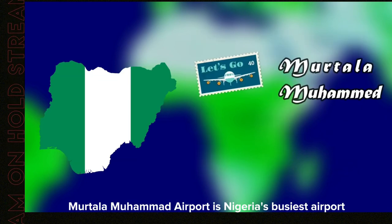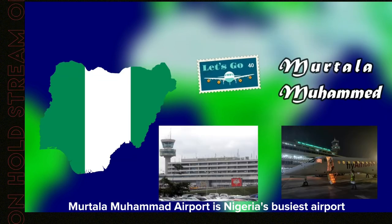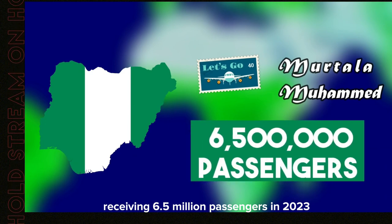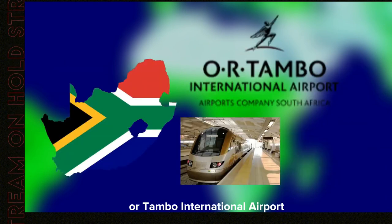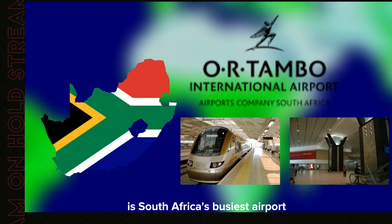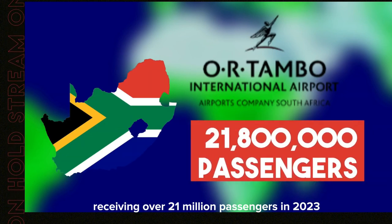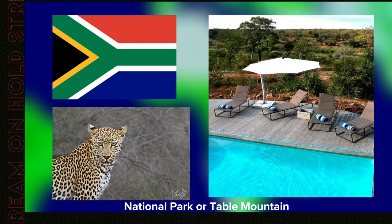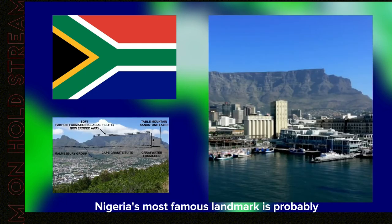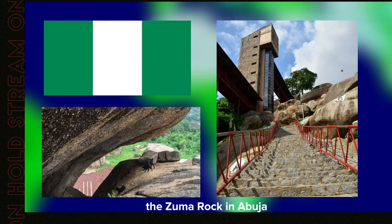Murtala Mohammed Airport is Nigeria's busiest airport, receiving 6.5 million passengers in 2023. Or Tambo International Airport is South Africa's busiest airport, receiving over 21 million passengers in 2023. South Africa's most famous landmark is either Kruger National Park or Table Mountain. Nigeria's most famous landmark is probably the Zuma Rock in Abuja.